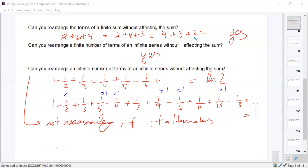For an absolutely convergent alternating series, let me think about that. For an absolutely convergent alternating series, you should still be able to rearrange them and get a new sum. If you think about something like 1 over n cubed, 1 over n cubed is absolutely convergent. Sorry, I didn't mean 1 over n cubed. I mean (-1) to the n plus 1 over n cubed. That's still absolutely convergent, but you should still be able to follow the same process. So it should still be possible to rearrange them.